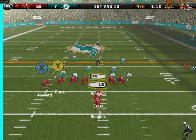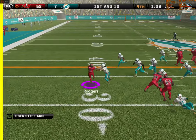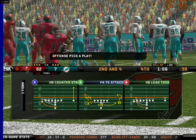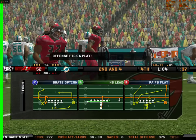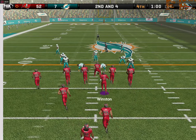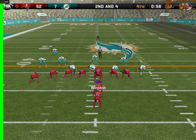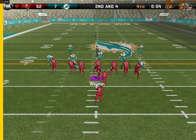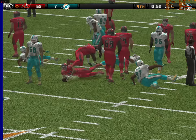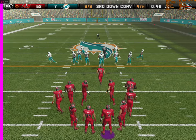Ball on the 28-yard line. Miami lines up in a 4-3. Pushes it out to the left. Sharp stiff arm. Jones is there on the stop, Rogers at the 34-yard line. Second and four coming up. Set. Turn it up now. Watch the play. Hand it off to the back. Rogers is tackled at the 36-yard line. Ball on their own 36.